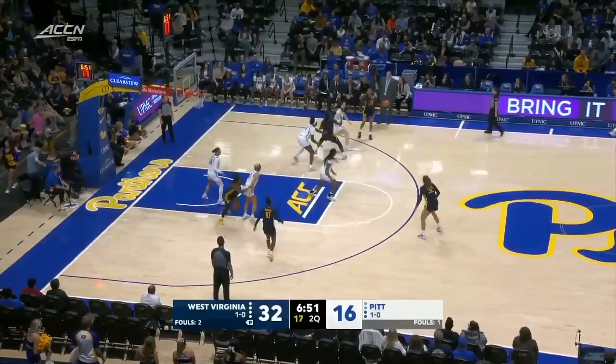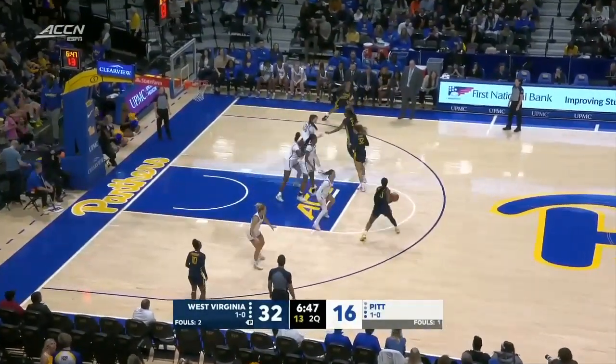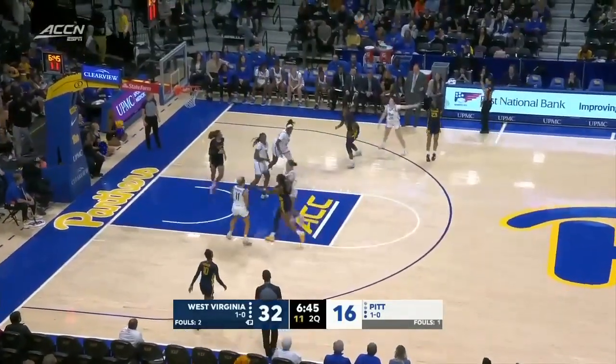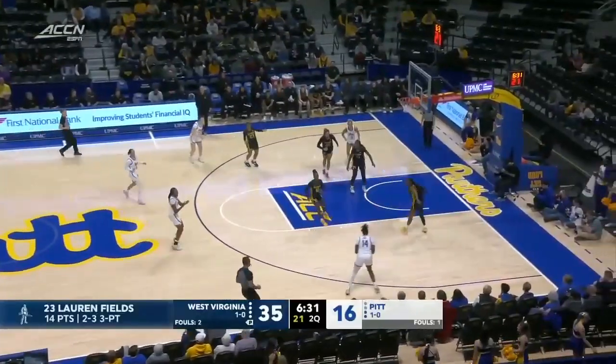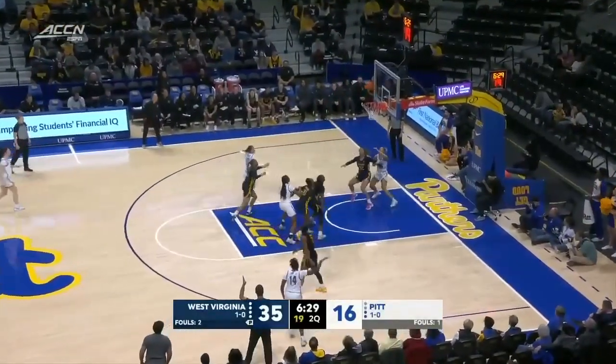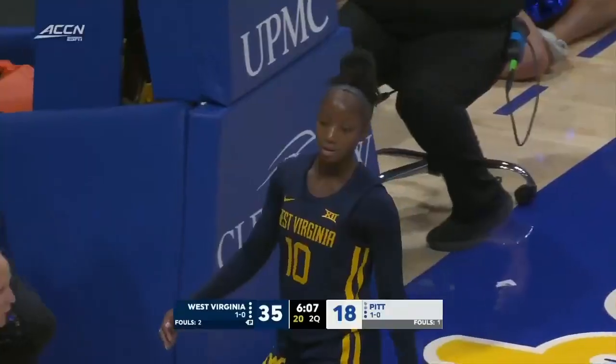Watson passes to the corner. Gets back up top. Fields with the deep three. It's up, it's good. Pushing. Swings it out for a deep three, no good. Jordan on the miss. King with the rebound. She gets it up, and it's good.